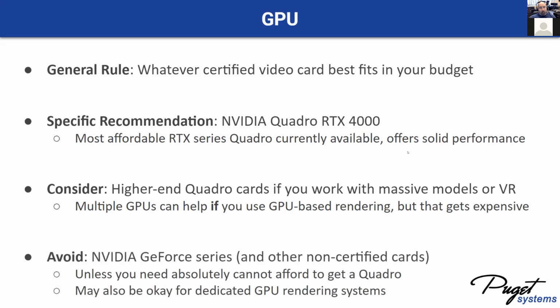And avoid, if possible, the NVIDIA GeForce series, primarily because it's not certified. You don't want to end up in a situation where you can't get help from Autodesk because you're not using certified hardware, or where some weird bug comes up and they're not going to fix it or address it right away, again, because it's not certified.